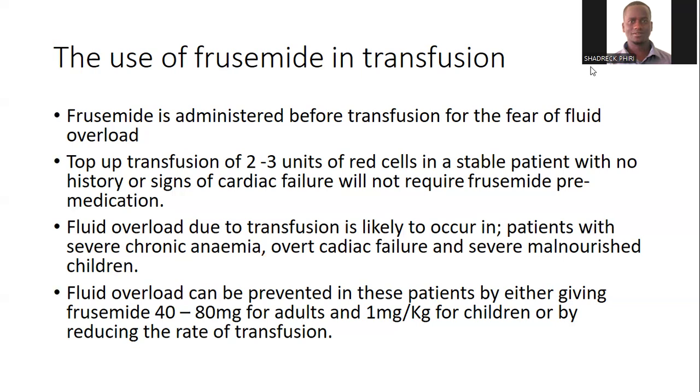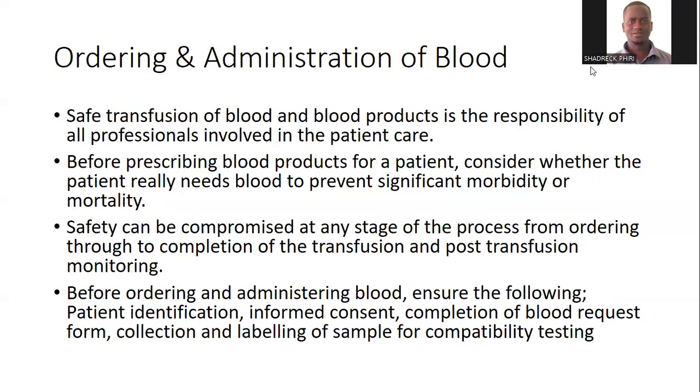Furosemide is obviously not indicated in severe bleeding or hypovolemic patients. So furosemide should not be routinely used as pre-medication when transfusing blood or blood products. Ordering and administration of blood.